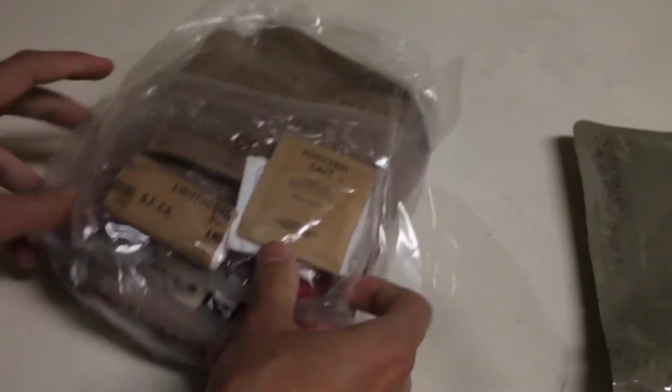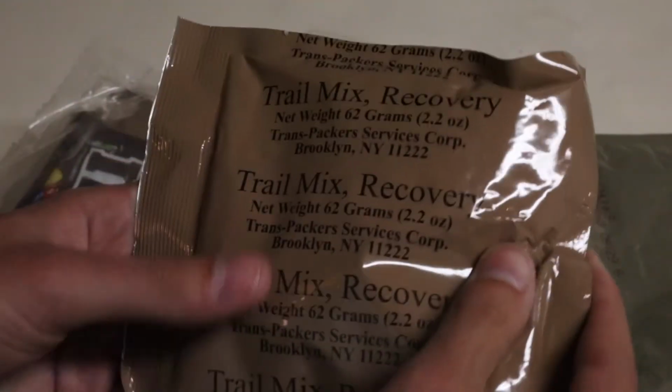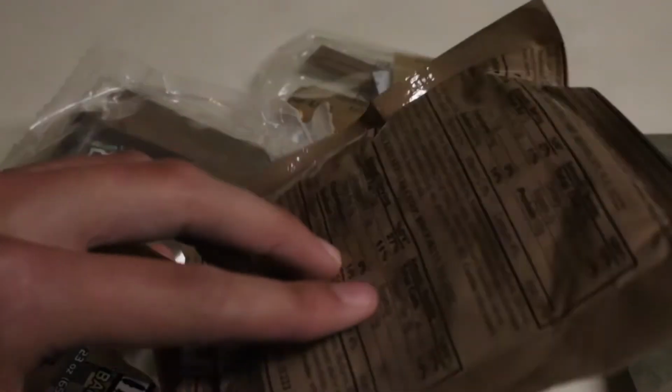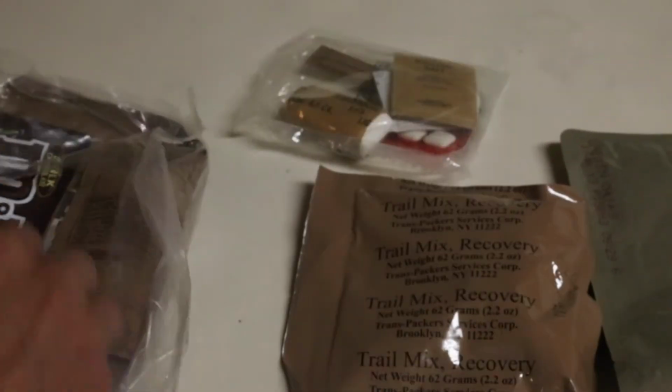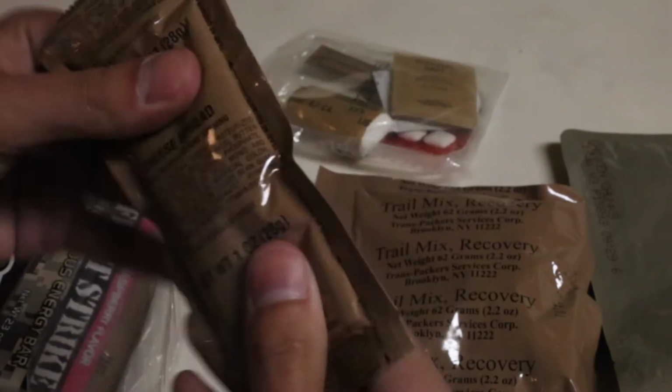Alright. Now we can see what we got in here. And so right off the bat, we've got our main course, chicken chunks. Looks like the vacuum seal's still pretty good. Got our accessory pack here. Pop that open in a minute. And we got Trail Mix Recovery. Trans Packers Services Corporation, Brooklyn, New York. And we got some cheese spread. Looks to be a little solidified, probably not too bad.